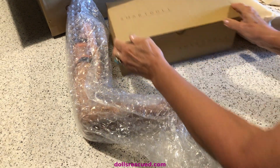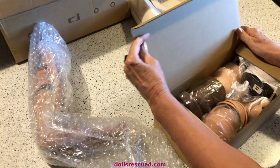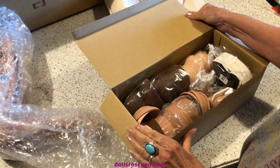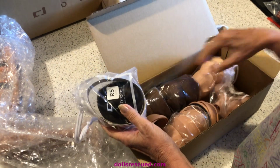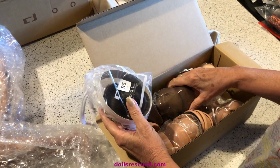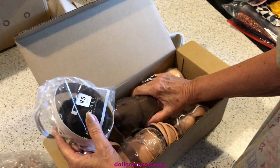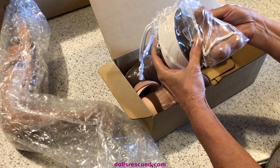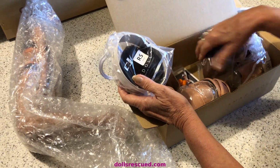But one doll, I was thinking about the other two, and this other doll, this is not my box. Wow. I got the wrong box. Did you buy me this? I did. Thank you. That's really sweet. And boobs too? Thank you. That was really sweet. What a surprise.